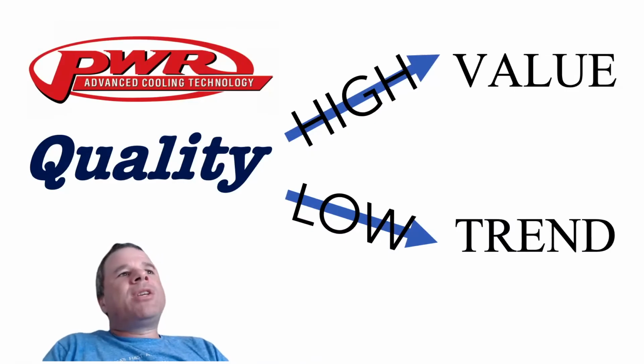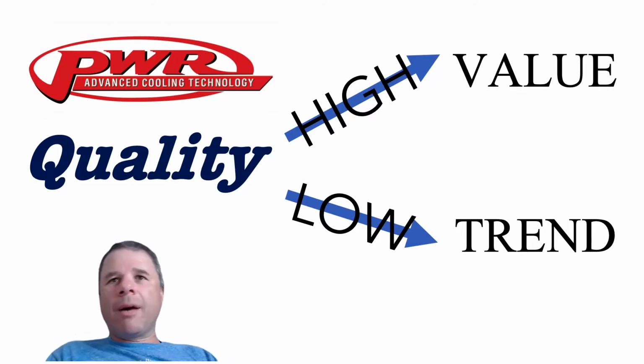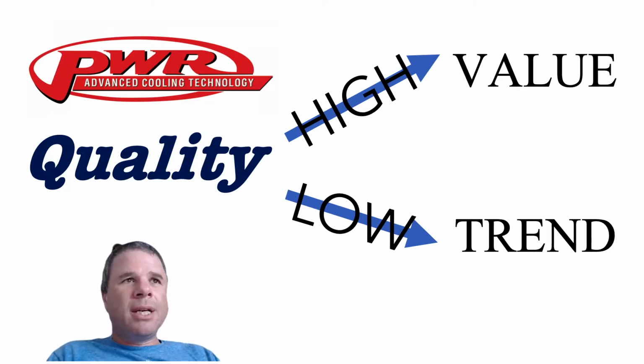Whenever I'm doing research on a company, the first thing I want to know about that company is whether it is a high-quality or low-quality company, because the way I treat high-quality companies is different than how I treat low-quality companies. And I've sort of already given it away that I do consider PWR to be a high-quality company.